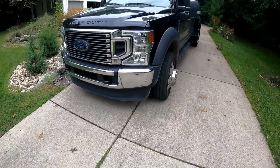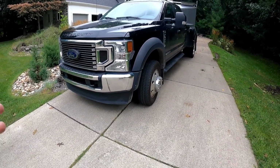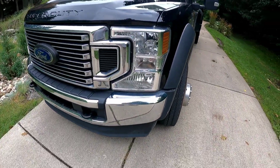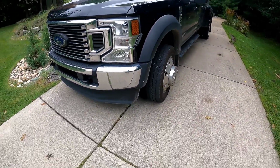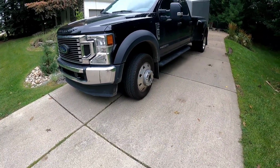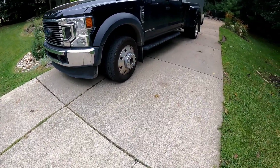I had one problem with this truck besides maintenance, and it was the driver's side low beam headlight. I had to replace that. Other than that, this truck's been flawless for me. I bought this truck with 65,000 miles on it, and it has 107,000. I think that's right.